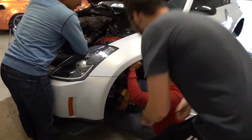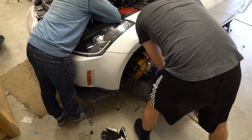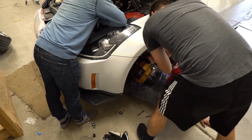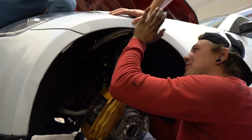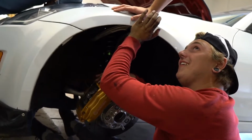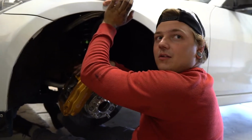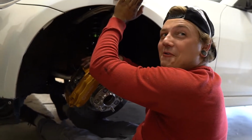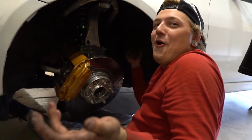We are still trying to get this front strut installed. So is the top wishbone just stuck still? The whole thing just won't go down very far. Jeez. Stupid Nissans. I want someone to be able to hold this in, and then someone be able to push it down. Well, how did you get the other one in? Didn't you just put the other one in? Yeah, but this one still won't go down far enough. Why not? I don't know.